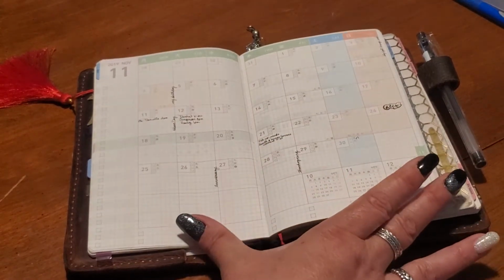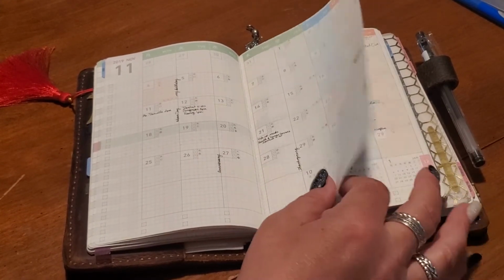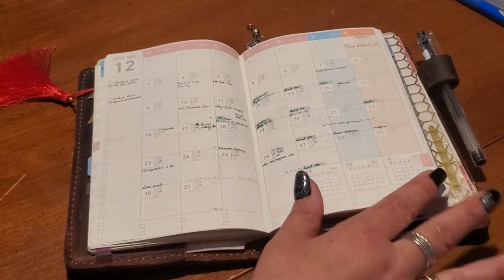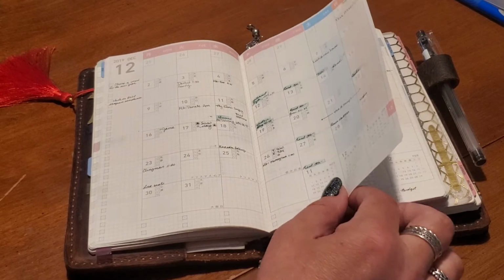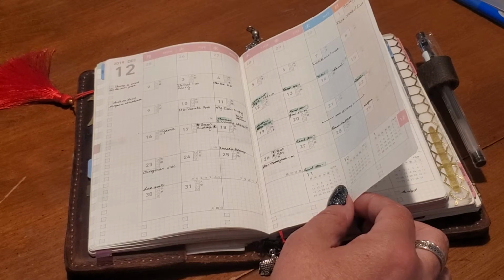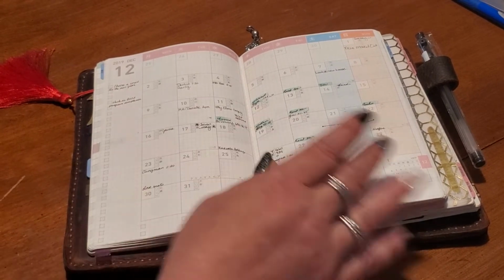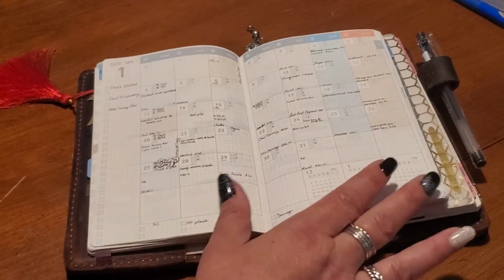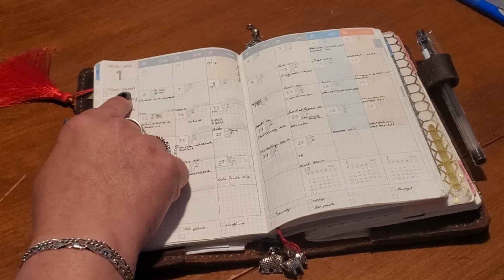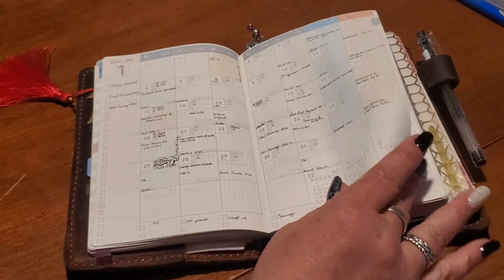Then my monthly calendar. Didn't do much in November because I was still using a previous one. December. This is basically where I put my doctor's appointments, bills, any spending, and holidays and birthdays I will mark in here. And then big reminders. Like this month, my son wanted me to make him a planner so that he could be on his bills. So I did that.